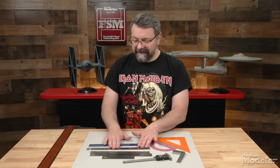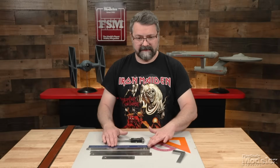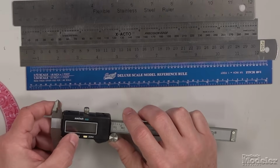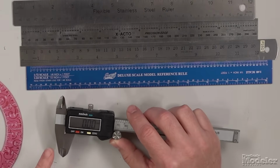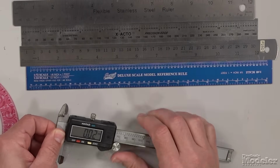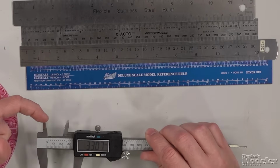Now, that said, there's another measuring device that I have, and that is this electronic, or digital, I should say, digital caliper. What's nice about the digital caliper is that you can get really, really accurate results. And you can measure, if we open this up, I'm just gonna, come on. Oh, you know what? It'd be better if I didn't have it locked down. So you can measure both outside dimensions and inside dimensions.